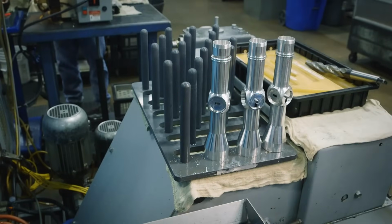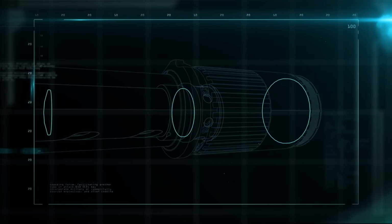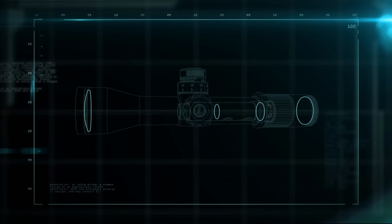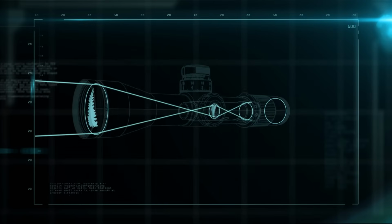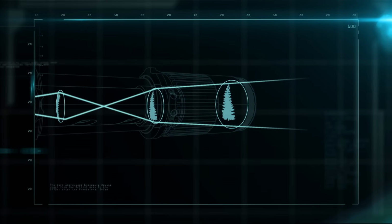Riflescopes have 3 main sections that magnify an image: the objective lens, the internal erector lenses, and the ocular lens. As the light passes through the series of lenses, the image starts upside down and is then flipped back before being magnified.